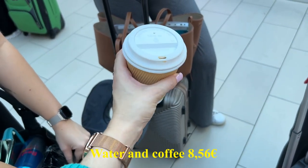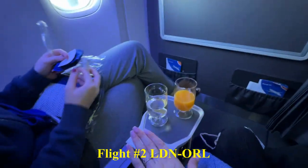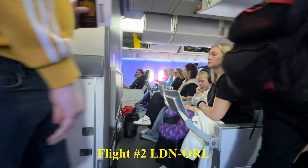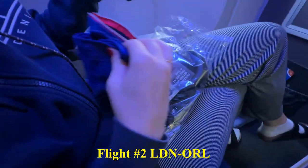Coffee. So this is our seat. We already got free drinks. These are our seats. Premium economy, our colleagues are right there. And Ellen is unpacking our little gift bag.